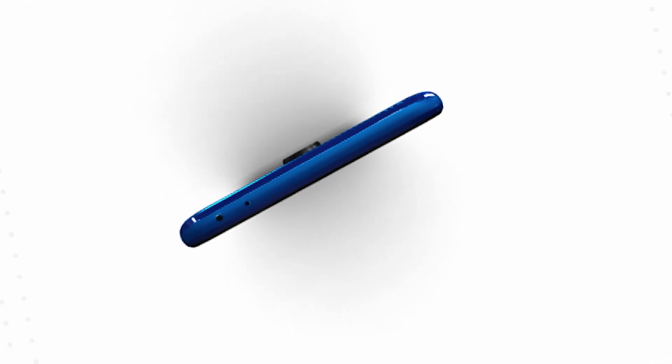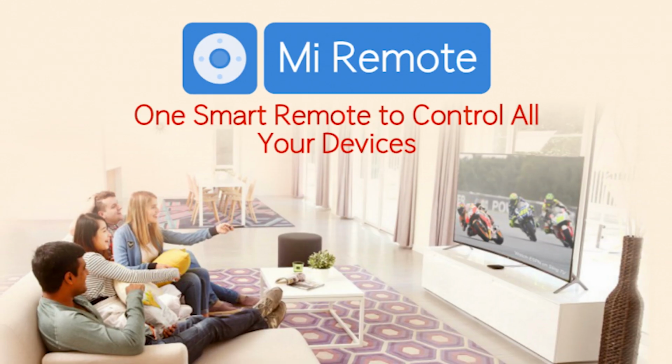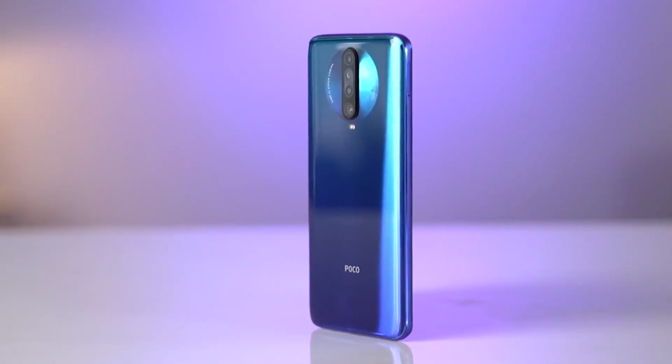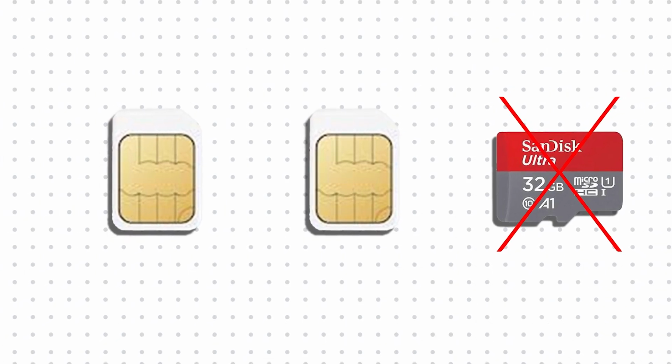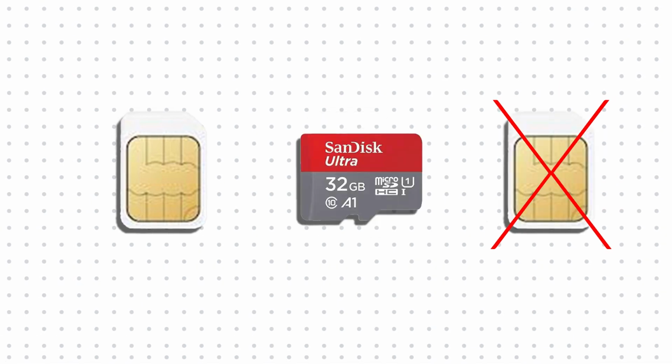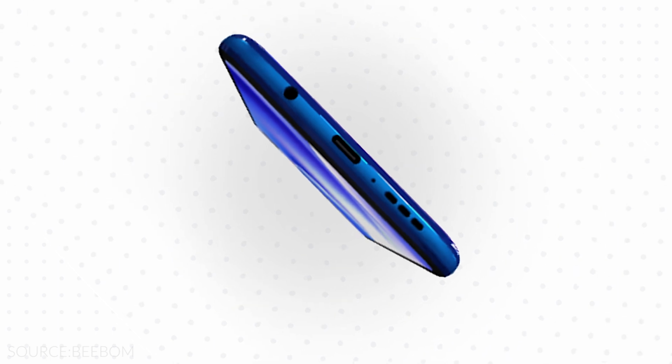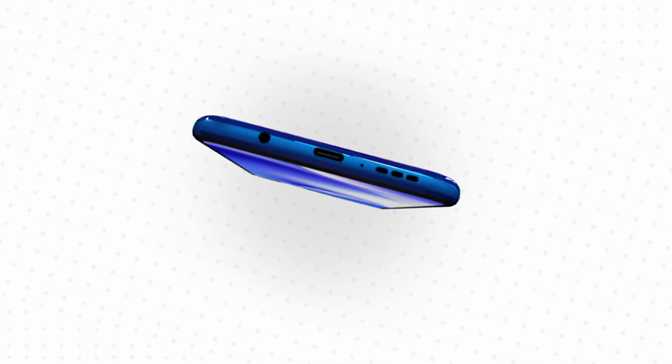It has an infrared blaster to control things like TV and other home or work devices. It has the Corning Gorilla Glass 5 on the front and back, and it uses an aluminium frame. You can either use 2 SIMs and no microSD, or 1 SIM and 1 microSD. It has a side-mounted fingerprint sensor, a standard 3.5mm audio jack, and it uses a USB Type-C connector.